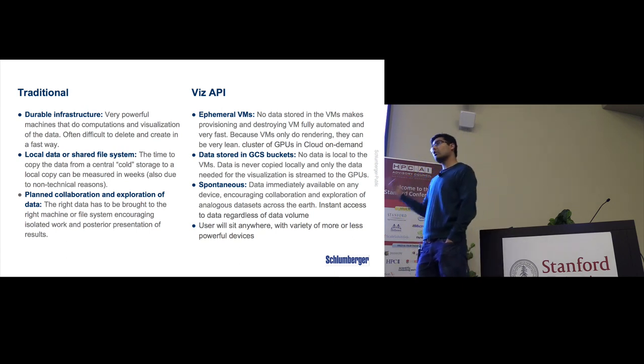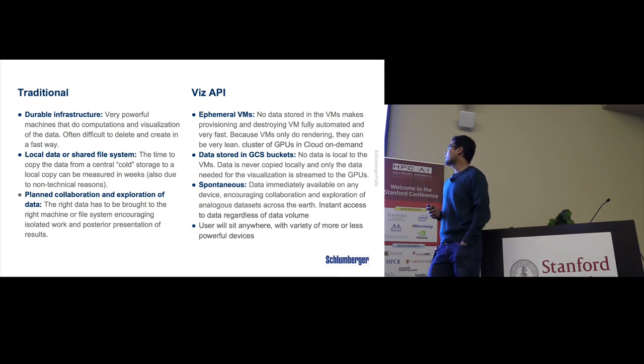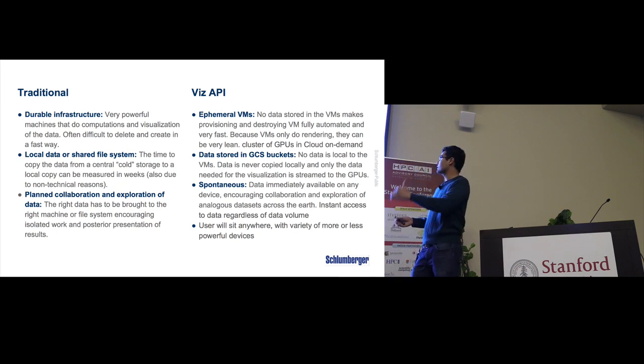So that's the kind of model that we want to get rid of and get to the next generation, which is having a visualization API where dynamic virtual machines are generated on the fly. They use GPUs in the cloud, and the data is stored in the cloud storage. Not just seismic data, but other oil field objects such as wells and other surfaces. As a request comes in, you can spawn a virtual machine which reads the data. I'll show you a video of a demo of that.